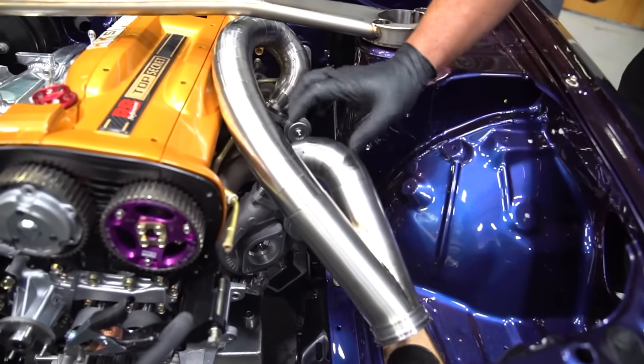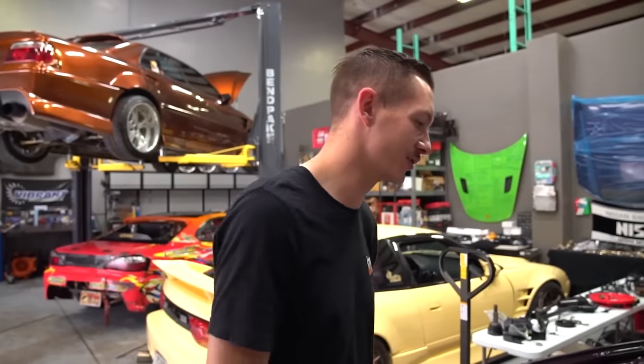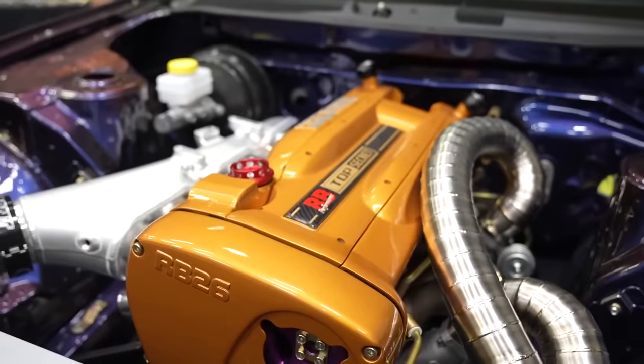So I weld this, then I weld this long runner. So it'll be three sections, and then I'll join those at the end. We still have to do the intake piping. Gotta weld all this for the cold side. I'm excited to see what it looks like.